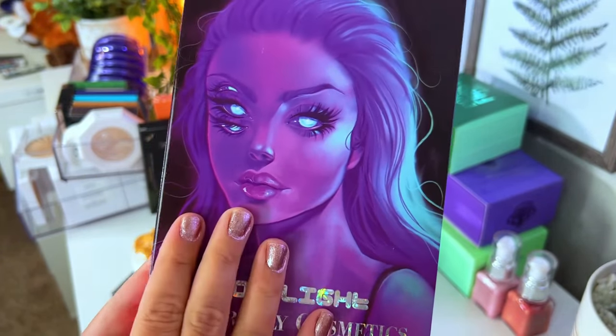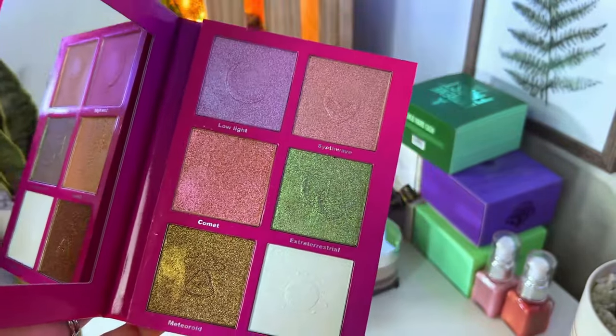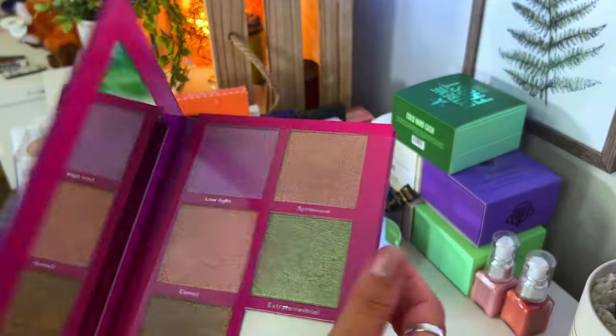I'm definitely gonna be holding on to this. I haven't had a chance to really play around with it a lot, so I definitely want to keep playing around with it, swatch it, because I really have been enjoying Unearthly Cosmetics. So we are definitely holding on to this one.